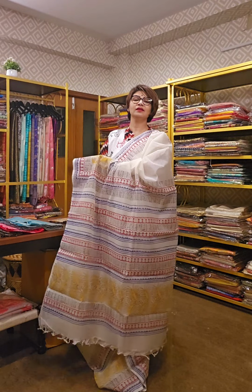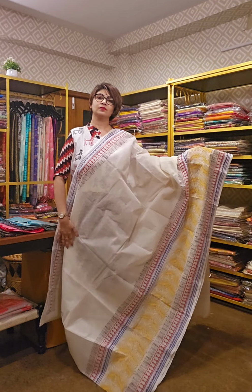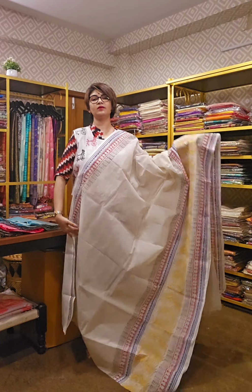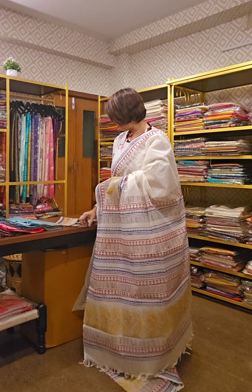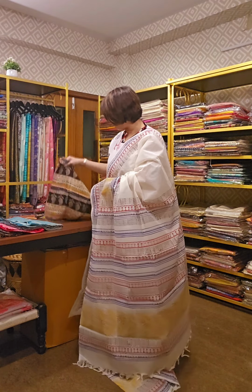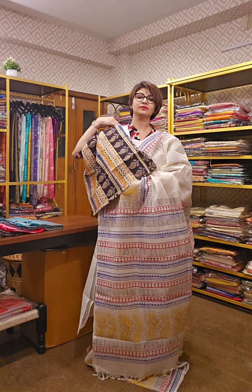This is the sari all over. You can see the block print. This is the overall design of the sari. This is the pallu, comes along with blouse piece, bagru blouse piece. This is a cotton bagru blouse, comes along with the sari.